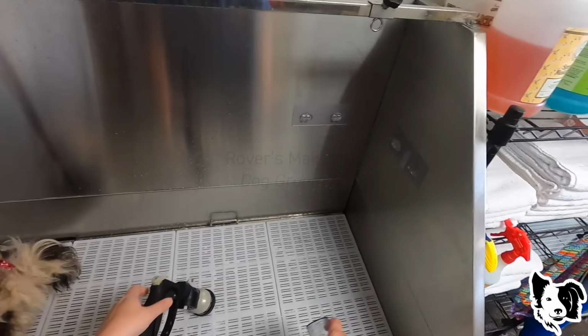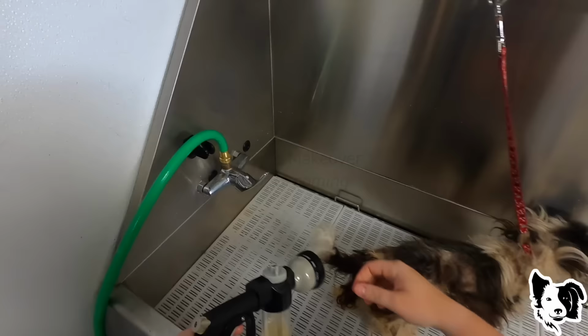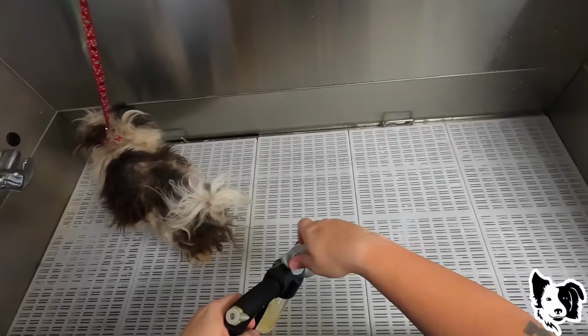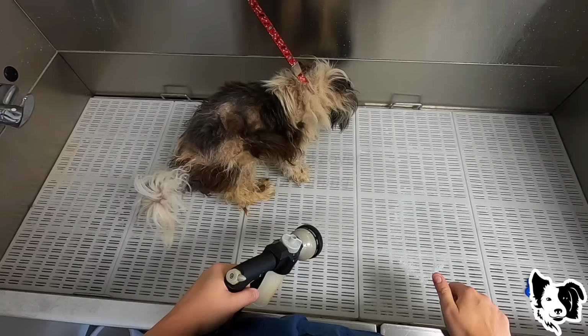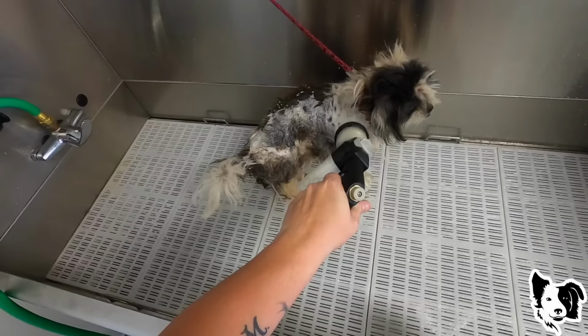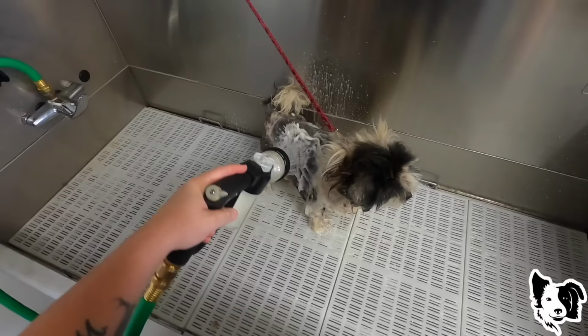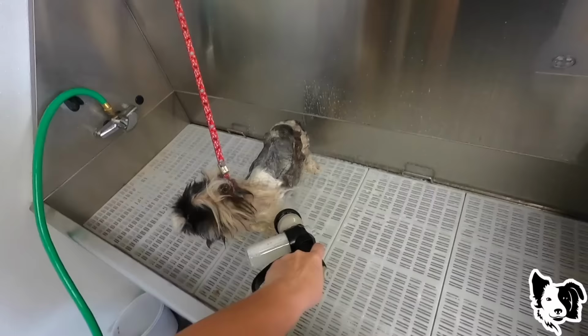Okay, so we're going to start with flea and tick shampoo. Dog smells incredibly bad, and I don't have anything to help with that for me. So yes, you should never bathe a matted dog, but when a dog comes in and they're infested with fleas, I have to treat it to prevent other dogs that are going to come in from getting fleas.